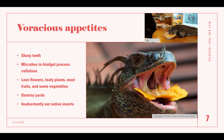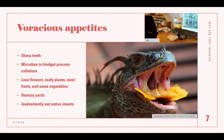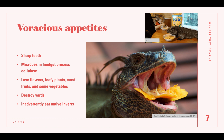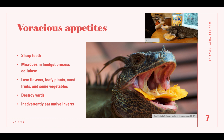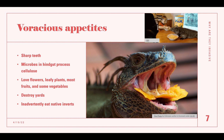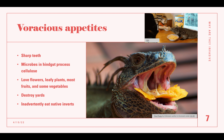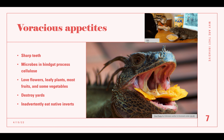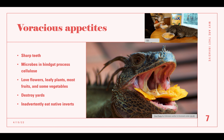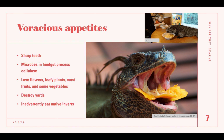So why is their hungry appetite bad for places like Hawaii and Florida? They can destroy yards, like Jenica said, by digging, and they also can eat lots of expensive plants used for gardening, and maybe you have an expensive hibiscus, they can range between $150 to $200 for some of the nicer end ones. And so if an iguana eats your super expensive plant, you're not going to be too happy about that.